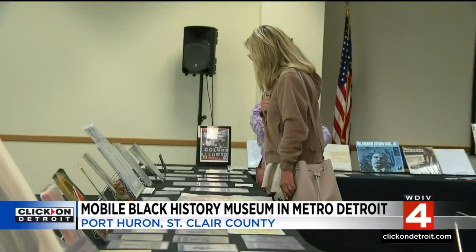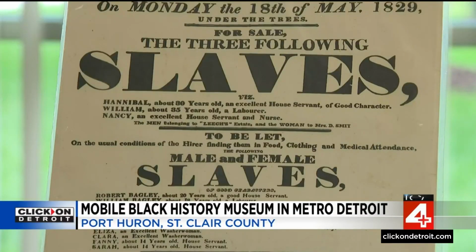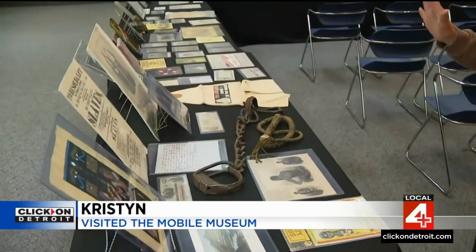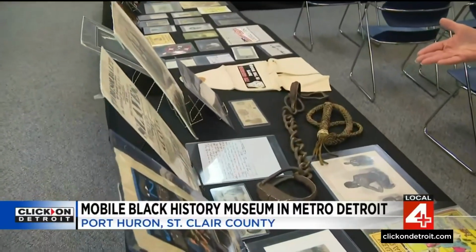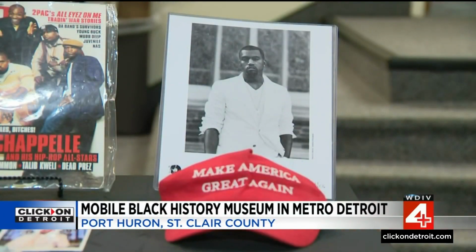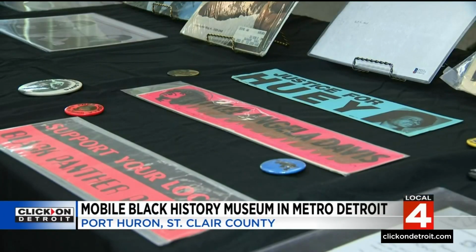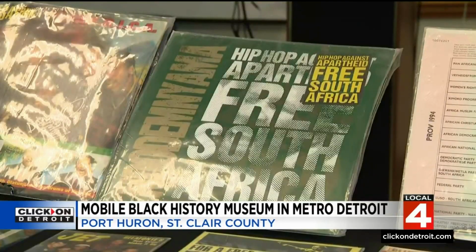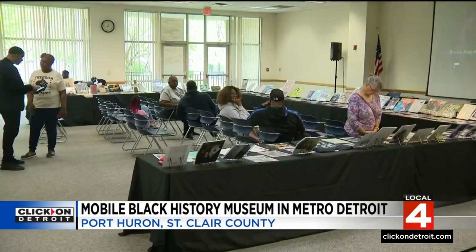And what visitors are seeing chills them to their core. This is the beginning of this, which is so disturbing, with the Ku Klux Klan and the people being sold, the people hanging. When you move around, you see that there's freedom through music and things like that, but then you get to the end and we haven't, it's like, do we have to start all over again? There are no flashing lights or moving parts, just the artifacts and the stories behind them that scream louder than any voice.